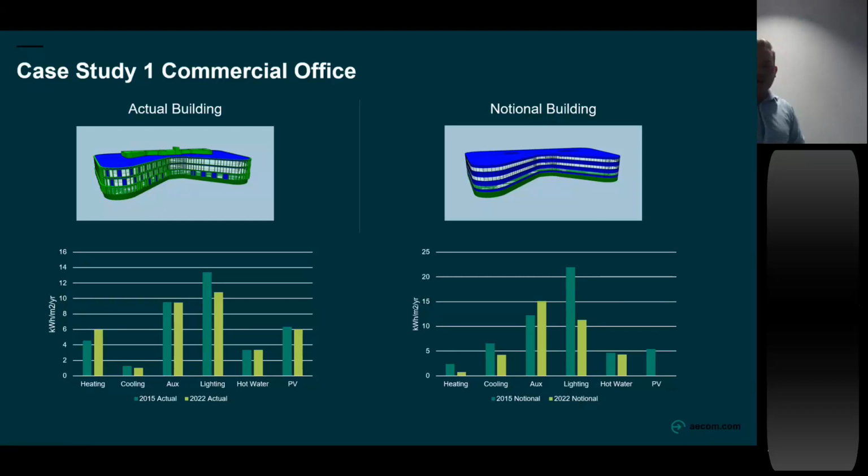On the left, you can see the actual building, comparing the 2015 actual building to the 2022 actual building. Interestingly, most of the values are quite similar. There are changes to the lighting, which is predominantly down to the lighting illuminance changes. But what's substantially increased is our heating consumption of the primary. You can see that we're now about 20% higher in terms of heating demand, and that's primarily due to those thermal bridging allowances basically being 25% worse. So you can see what kind of impact that has.